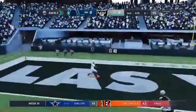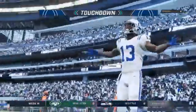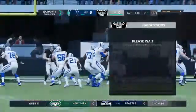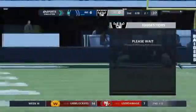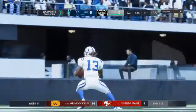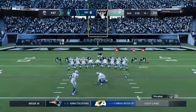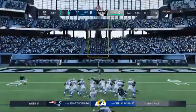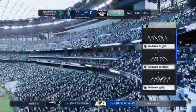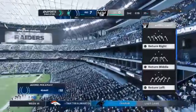Throwing on 2nd and 3. Wentz has got his target. It's caught for a Colts touchdown. T.Y. Hilton as the first half is winding down, as his guys are first onto the scoreboard here this afternoon. To try here for the extra point. And this is good to make it 7-0 Indy. Good. Makes the score Colts 7, Raiders 0.